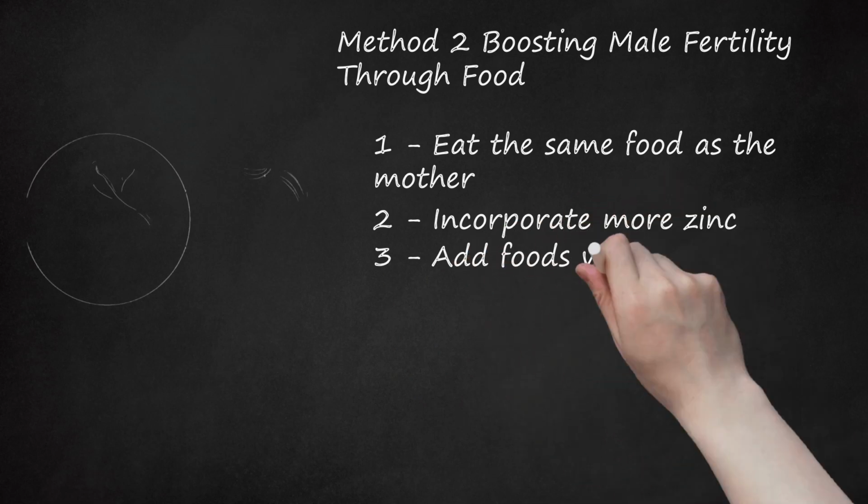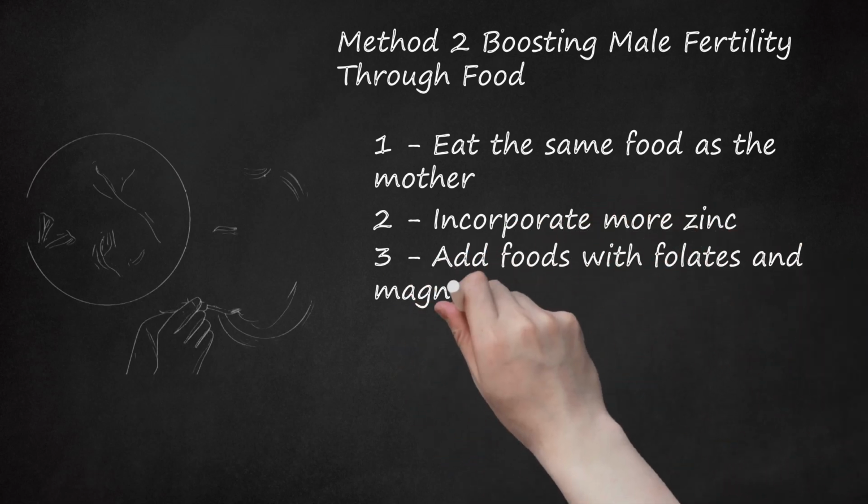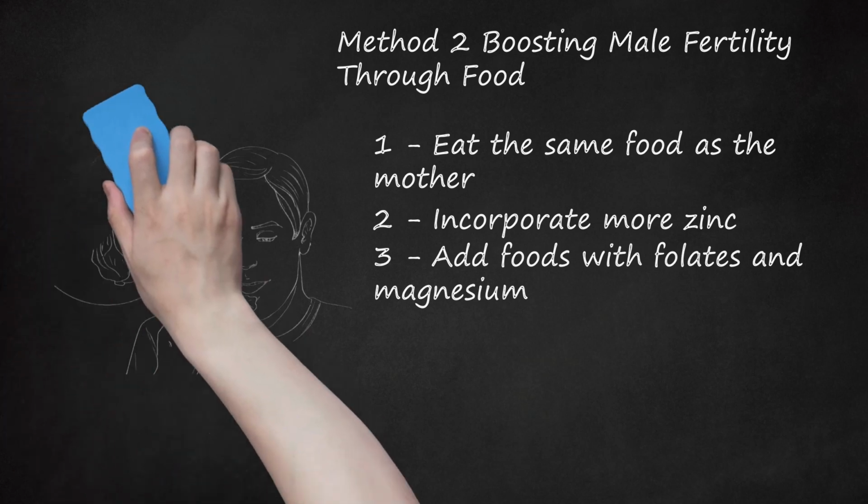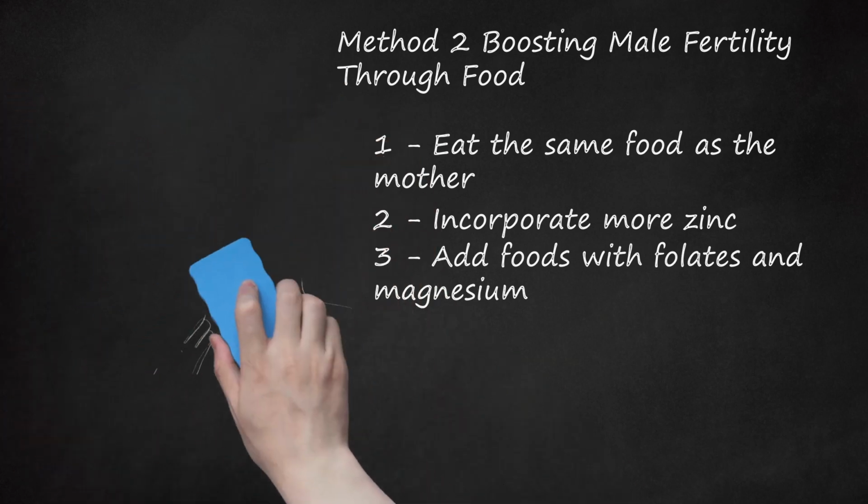3. Add foods with folates and magnesium. Folate helps lower the number of abnormal sperm and improve sperm counts. These nutrients are found in vegetables, especially leafy green vegetables. Folate is vitamin B9, which is important in DNA and red blood cell production. It can be found in green leafy foods like spinach and kale as well as avocado and beans.